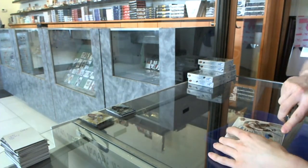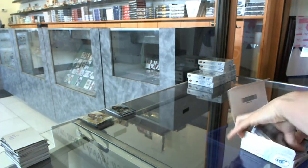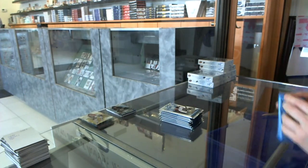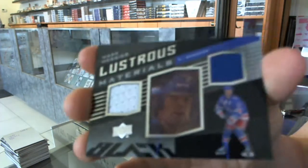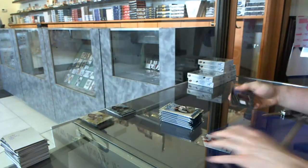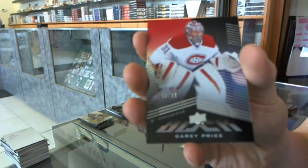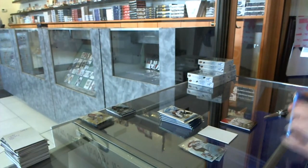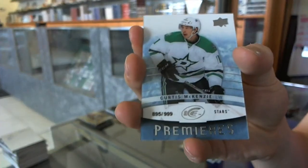Box two. Pouliot was out of 249, yes, sir. We've got an Upper Deck Black Lustrous Materials dual jersey for the New York Rangers, Mark Messier. Upper Deck Black base number 99 for the Montreal Canadiens, Carey Price. Ice Premier's rookie to 999 for the Dallas Stars, Curtis McKenzie.